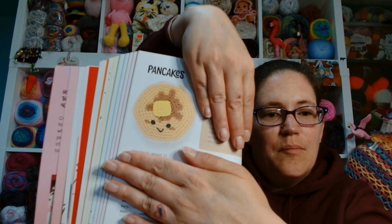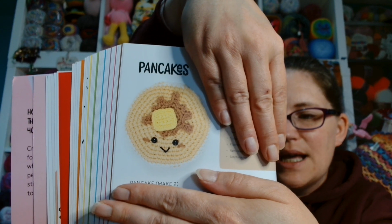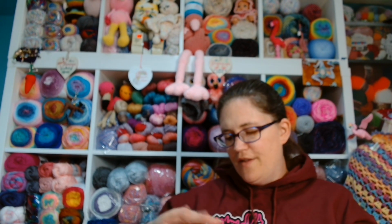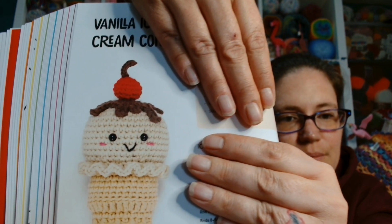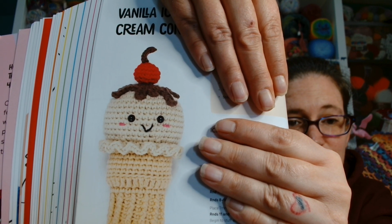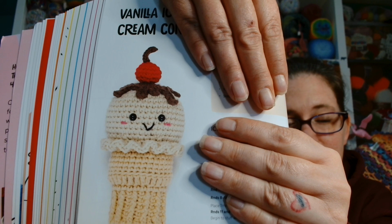Pancakes. My eldest loves pancakes and waffles. Cute. We have the vanilla ice cream cone. But you could change the colour of the sauce on the top and do the brown ice cream and then maybe strawberry sauce on top. And then you've got a chocolate ice cream.